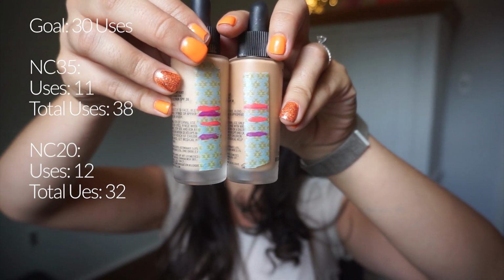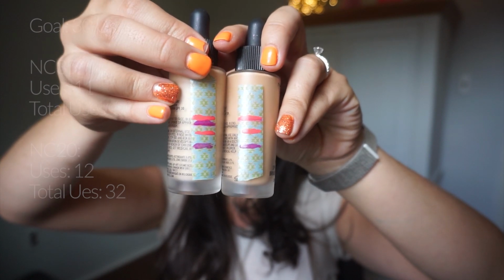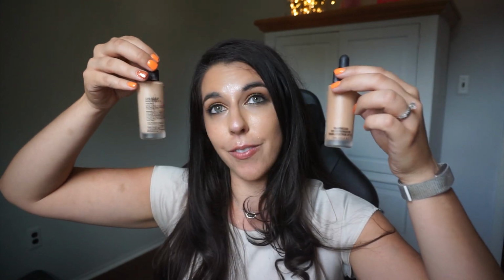They're about equal in where the product is, which is fantastic. I definitely had less product in NC20 initially, but I've gotten a substantial amount of sun this year just from being outside, walking the dog, that kind of stuff. So I reached for NC35 a lot more than I did before. But yeah, these both now have 30 uses on them each. And more, actually. I've used them more times than 30.